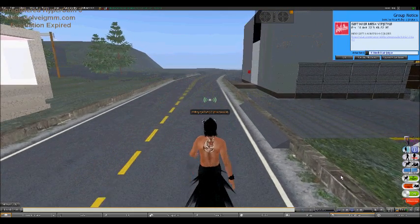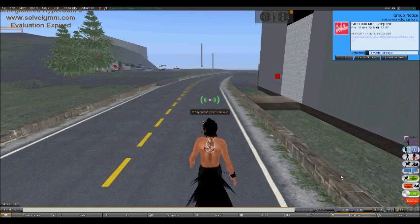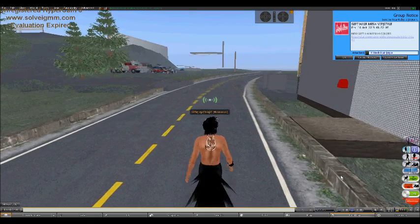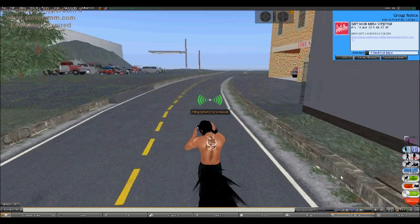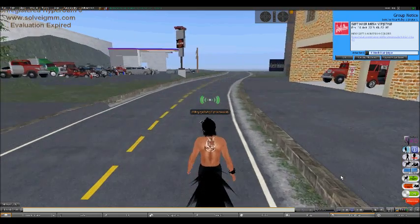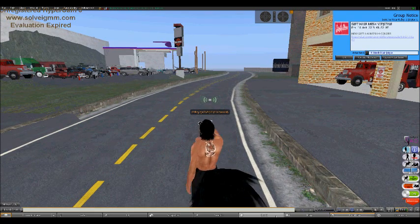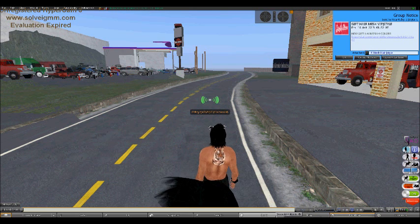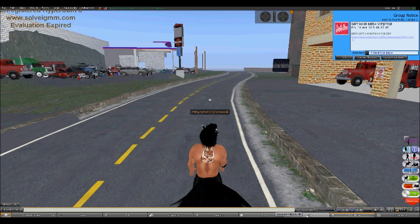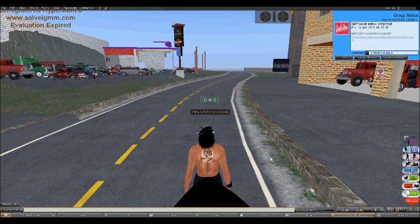But that's vehicles in Second Life. Those automobiles and trucks and motorcycles, and there's boats too. You can buy yachts. You just go to the harbors. It's pretty much like how we went on the homes video. You can live in yachts, you can live in RVs. So those are also drivable vehicles. Well, some of them are.